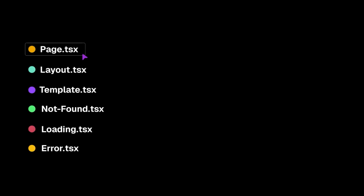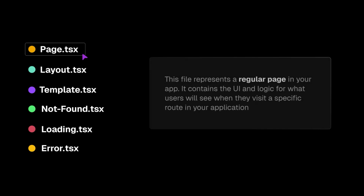So now let me just break them down one by one. So let's start from the first one, which is the page.tsx file. This file represents a regular page in your app, and it contains the UI and logic for what the user will see when they visit a specific route in your application. When you visit localhost 3000, it will bring you to the home page. But the question is, how and why does that happen? Well, that happens because of the file-based routing in Next.js.